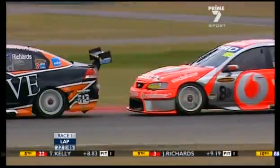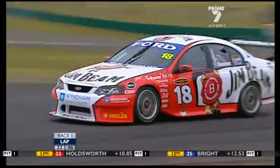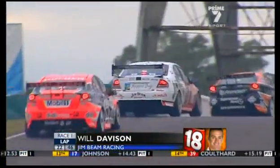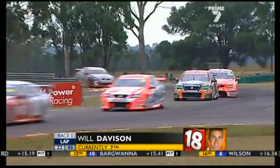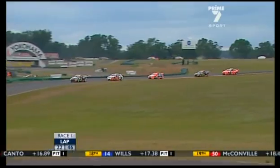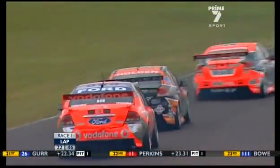Didn't get it done. And looking at battle group from 6th to 10th. Greg Murphy pushed his way up from 16th. At the tail of this little group, Craig Lowndes has pushed his way up from 23rd to 10th. Will Davison's in there. Lowndes is really gnawing on the back of Richards at the tail of this group, and he's just searching high and low at the moment. If he gets half a chance, he'll sneak underneath.